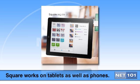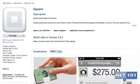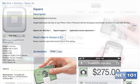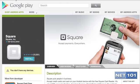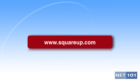Here's how it works. If you own an iPhone or Android phone, you can download a free app from either iTunes or Google Play, which was formerly known as the Android Market. You will need to add your financial information to the app, obviously, so that Square can make deposits into your bank account. Then go to the Square website at squareup.com.